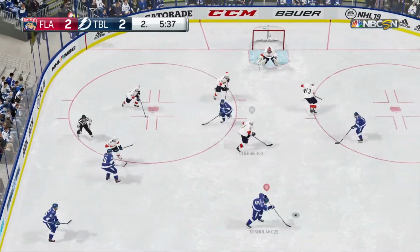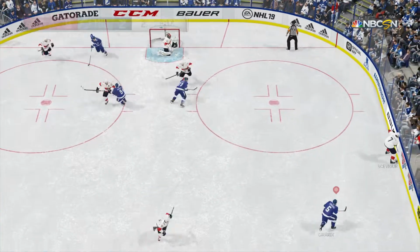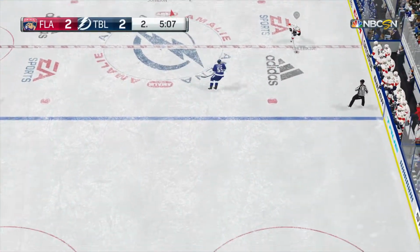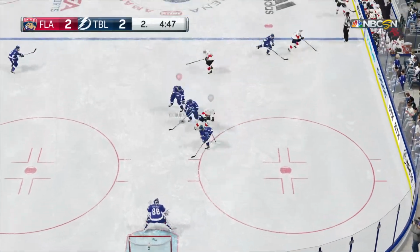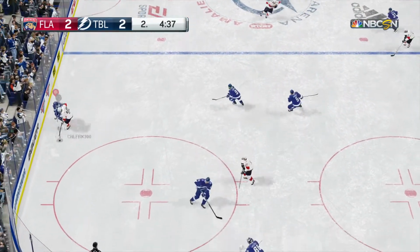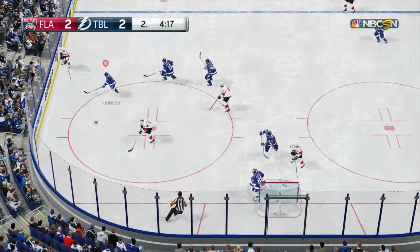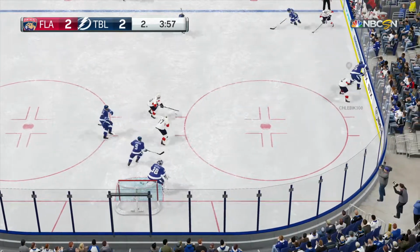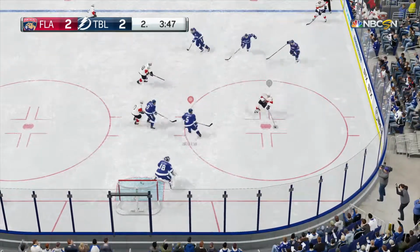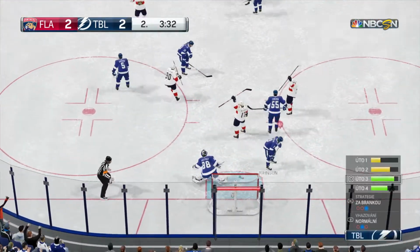That's a solid face-off win. Shoots one. Save! That one goes well wide. And he gains the zone. Terrific determination by Johnson. Great take, dangerous area. He's got that pass at the point. Score!